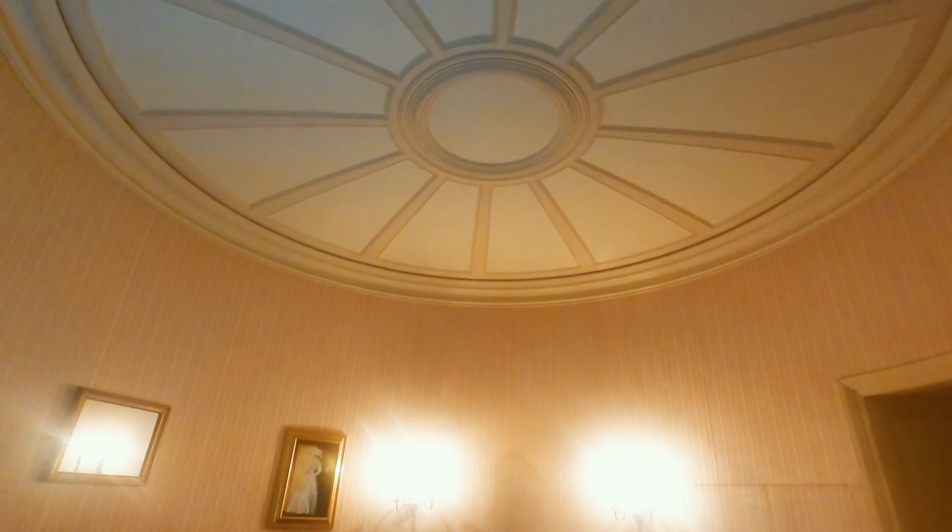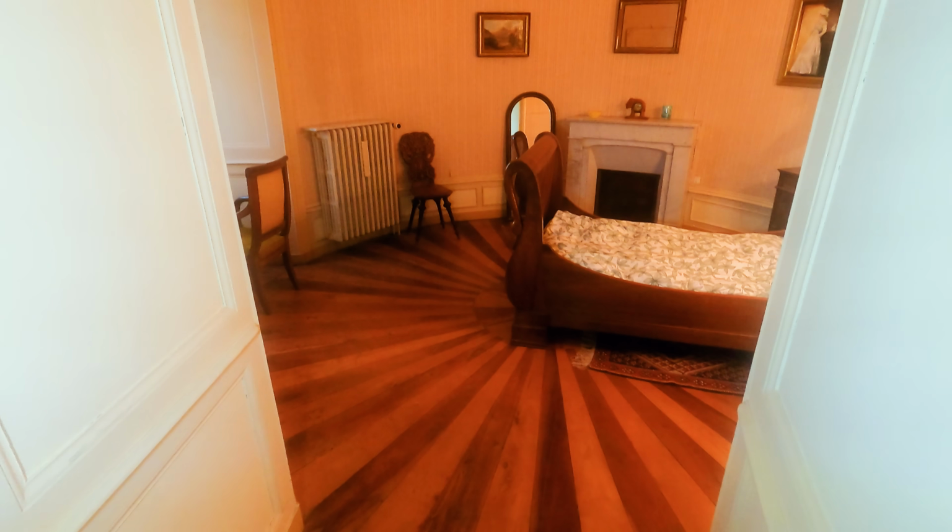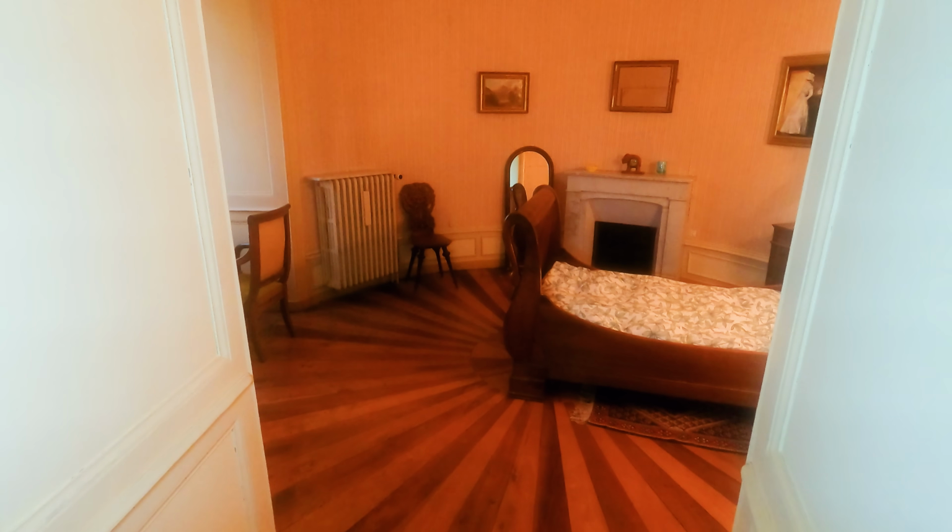Today I'm going to show you one of the tower bedrooms. This bedroom is situated in a 15th century tower, which originally was a defensive feature on the chateau. And then when the chateau lost its defensive purpose, it was refurbished into a magnificent bedroom with a beautiful parquet flooring, and they did some clever refurbishments in the defensive features.